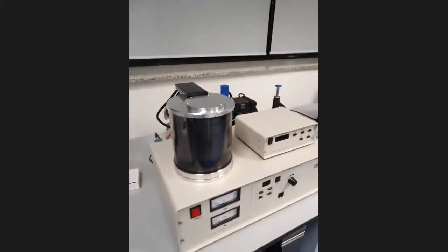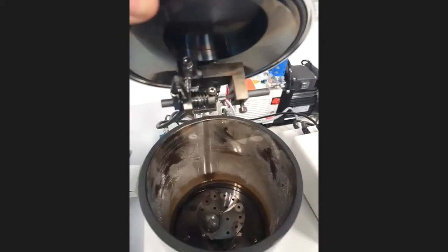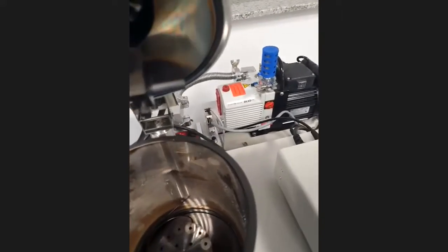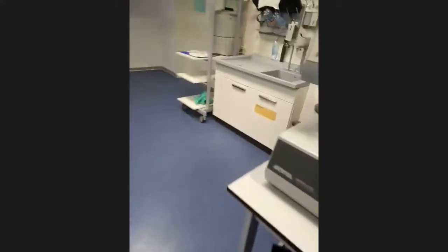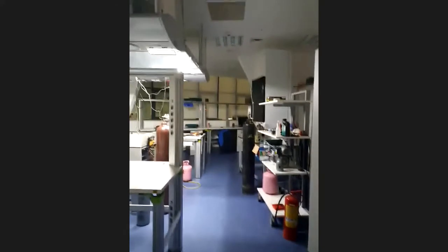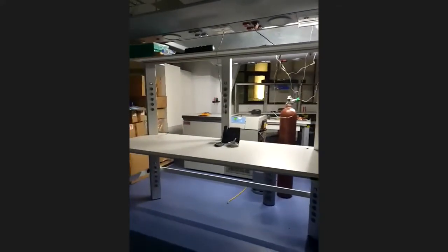And also we can cover our sample with carbon film. It is needed for organic samples. So it was a really fast excursion. You can see other equipment, but this equipment is not ours. This equipment belongs to the engineering help desk, not to our facility.